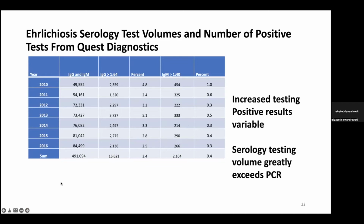This table shows the serology test volume and the number of positive tests. The positive result is variable here. You can see 2,000 in 2010, and then still 2,000-ish in 2016, although the test volume has greatly increased. Both IgG and IgM total, 2010 is close to 50,000, 2016 is close to 85,000. Here again, the serology total in 7 years is close to 500,000 tests, so it is exceeding the PCR test, which is only about 26,000 tests. It's shown in the last slides.